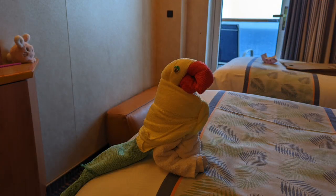Tonight is elegant night, so we went back to the room to get ready. We are just getting ready for our trip to the steakhouse for tonight's elegant night. As you can hear, we have the sounds of the sea as I am on my balcony, just about to open a lovely bottle of bubbly to celebrate in style. So yes, hopefully we'll get some great pictures of the steakhouse.